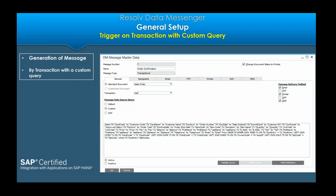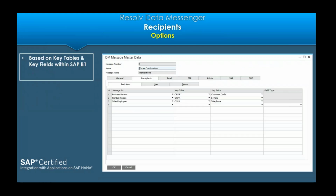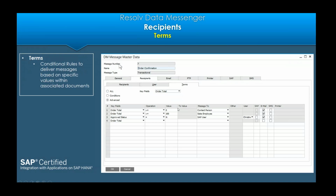These messages can be delivered based off of the document transaction status. So if it's an add, an update, a delete, whatever it might be, you can have different templates associated with the transaction status change. Next, on the recipients. The recipients can use Business One tables and fields as part of the logic on whom you're going to be sending it to. So it could be someone from the business partner master, or the contact, or the salesperson, or a combination of all three could be the recipients of this message. And finally, what you're able to do as far as recipients is put in some advanced conditions. So if it's above a certain dollar amount in a specific field inside of Business One, it's going to go to one individual. If it's below a certain dollar amount, it's going to go to a different individual, and so forth. So those are some of the things that you could set up when you are trying to make the decision on how you want to create the template and whom you want to send it to.